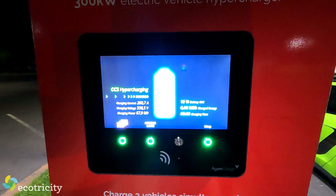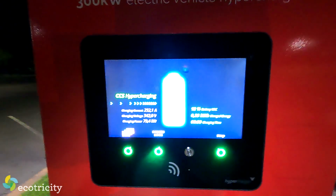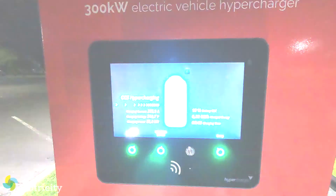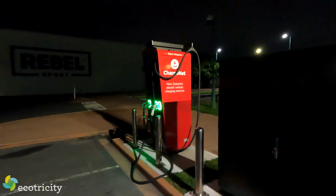We were limited to about 45 kilowatts on the previous charger. This one already is ramping up. It's already at 75. Look at that. Whew, 79. Now we're talking. This is a hyper-rapid charger. Each of these hyper-rapid chargers can deliver 300 kilowatts each, and there are 2 of these chargers, and they can charge 3 vehicles at once. So 6 vehicles can charge here.